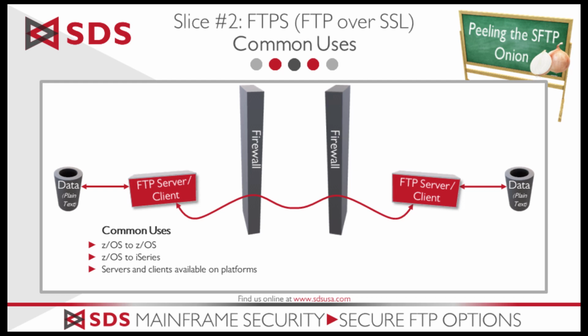The iSeries also is commonly loaded with an FTPS server and client, so that's another good possibility. And it's not uncommon for the zSeries and iSeries systems to live close together, so firewalls might not be in play. Other platforms might also have the functionality available, but the further apart the partners are, the more likely there will be firewalls that need to be configured to allow the multi-connection traffic.